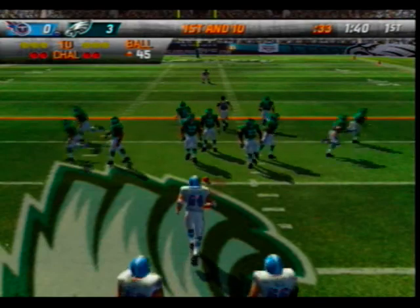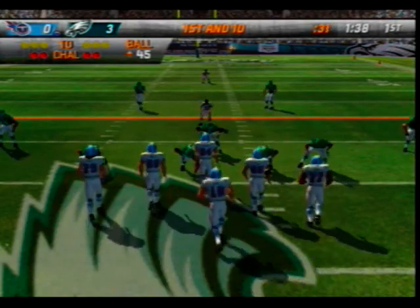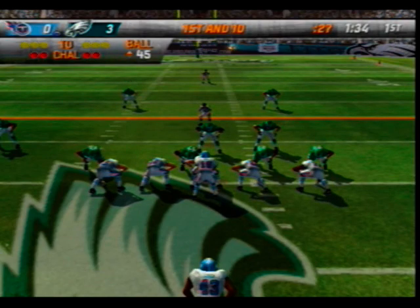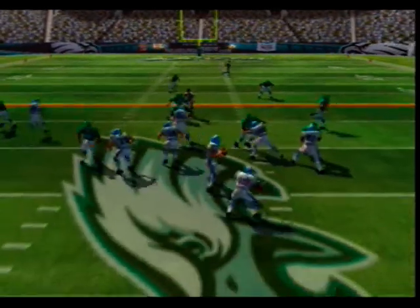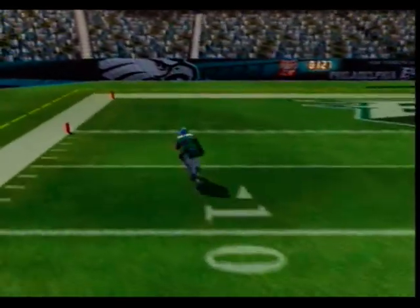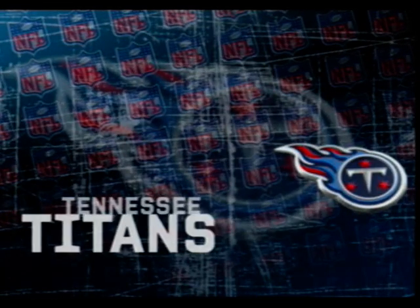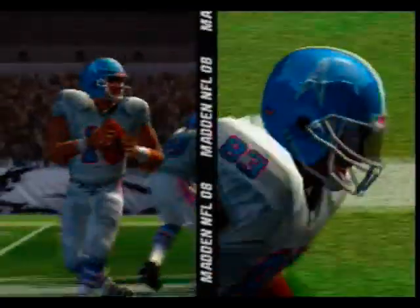Ball on the 45-yard line. They come out in a dime package. Dropping back to pass on first down. Throws it. He made the catch. A 41-yard pickup, and they'll have a first and goal.